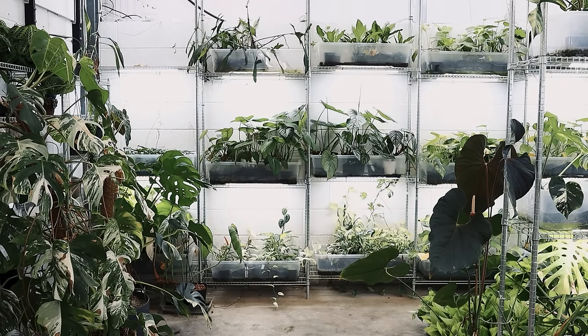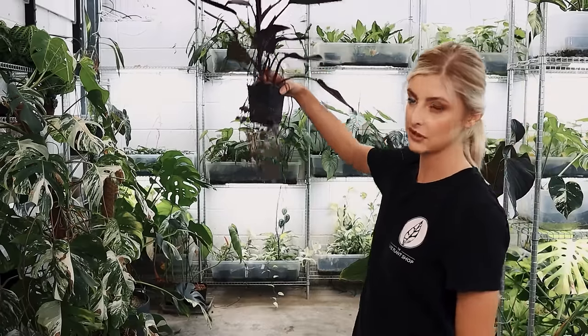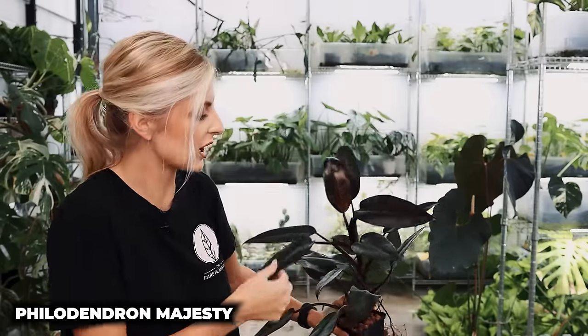This one is arguably the least fun update out of the whole thing, but just to let you know that I have my Philodendron Majesty and it is taking the royal piece. This is him. He still hasn't sized up, guys, and it's because he's getting neglected in a corner and he's not growing up anything. I haven't even fed him. He's just sort of growing. He's growing up, he's not growing big, which is a real shame because I always say these get really, really pretty. But again, if you want something black, I am wearing black.